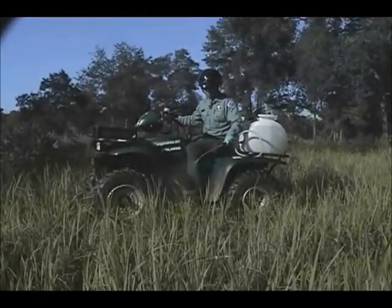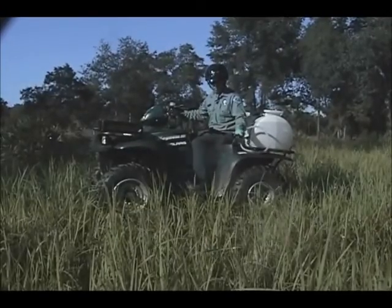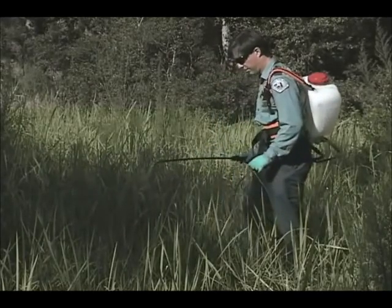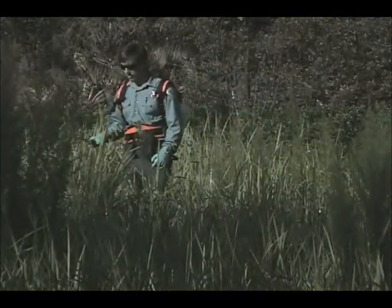A glyphosate product such as Roundup is the only effective herbicide available from garden supply stores for homeowner use. Application is done in the fall before frost when the plant is moving food reserves to the root system. Glyphosate will move down to the root system at this time also. Glyphosate is applied to the leaves just to the point of dripping.